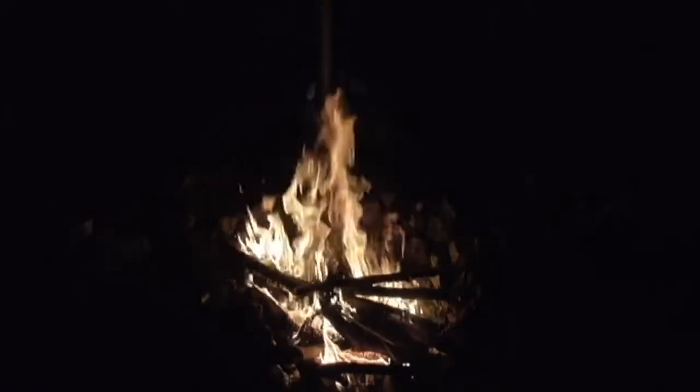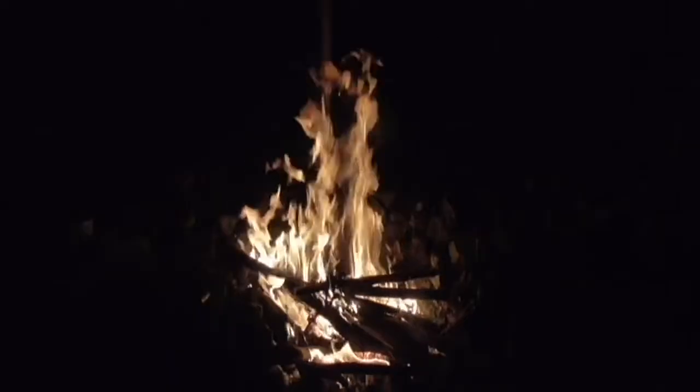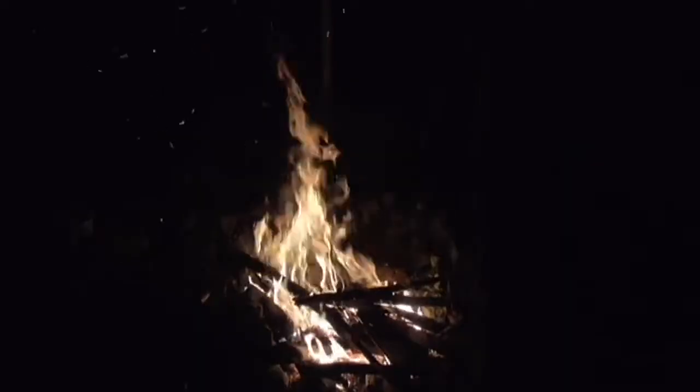Now this branch here that I'm breaking is a piece of tugas that I harvested right after the typhoon 2 years ago, and it's just starting to get kind of pulpy right now. You burn this stuff when it's freshly dry. This will give you coals, but none of the other woods will. That's the hardest wood we have here, tugas. That's what I make all my spoons and mallets out of. Beautiful wood to work with.